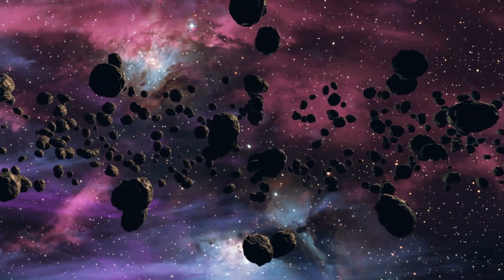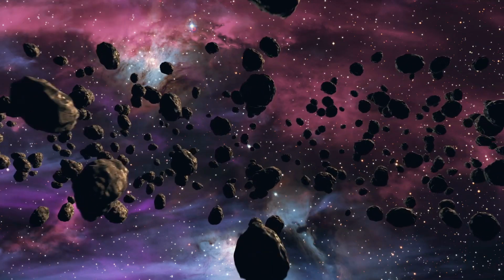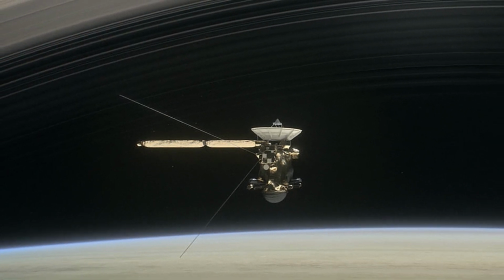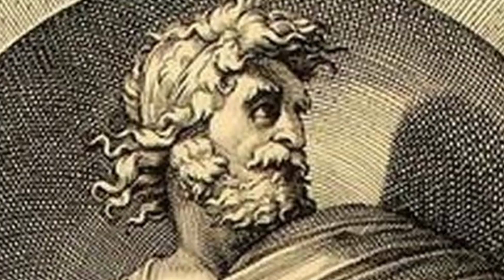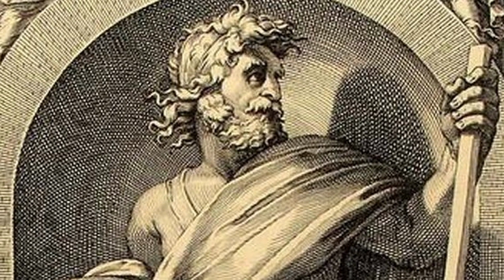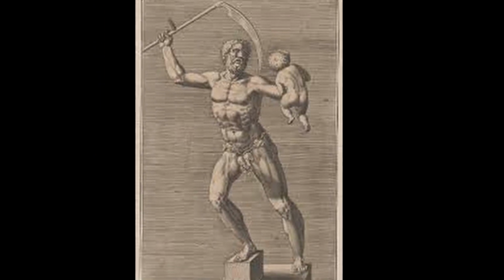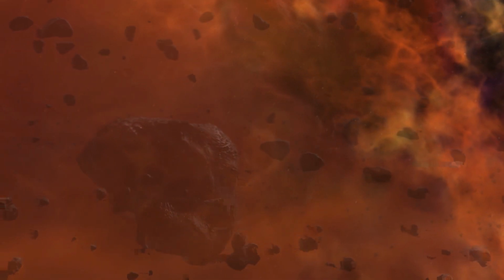If this consistent bombardment was not taking place, the ice crystals would be covered in dust. We learned this thanks to the Cassini mission, which maintained an orbit around Saturn for several years. The Romans named the planet Saturn after their god of harvest, but more gruesomely, Saturn actually ate newborn babies in order to prevent them from taking power. Cassini showed that the ancient civilizations were not wrong in naming Saturn after this god.